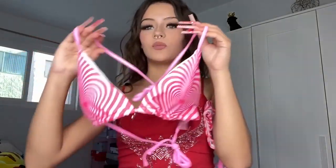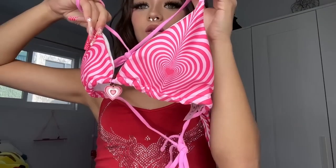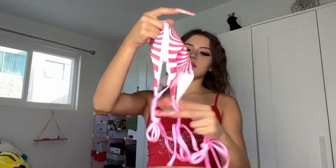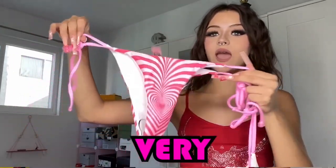It's just a basic, you know, pink, but no, that is so cute. The hearts with the charm is literally what does it for me. They also have pads that are able to take out, and let's see the bottoms. Very cute, very, very cute.